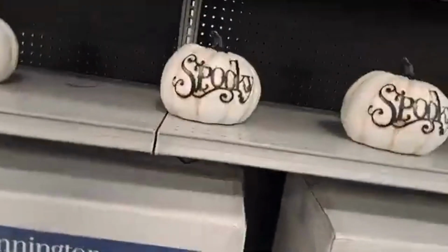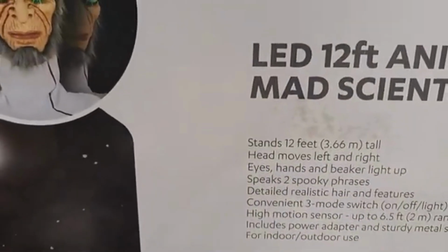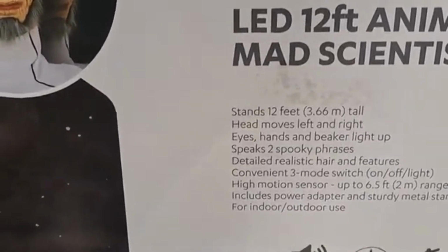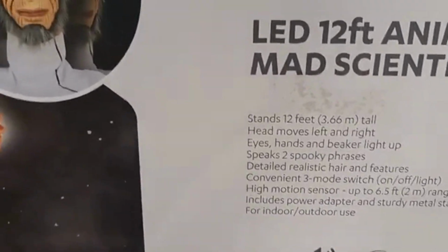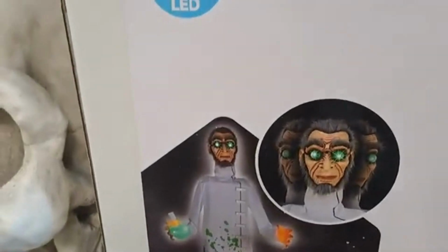The 12-foot scientist is actually pretty dope. Let's see what he does. Stands 12 feet tall, head moves left and right, eyes, hands, and beak. Ooh, okay. Detailed, realistic hair, features 3 modes, high motion sensor, includes power adapter. It actually looks pretty cool. Wonder how much he is. There's no price tag or anything. Wouldn't get him, but I'm curious how much he is.